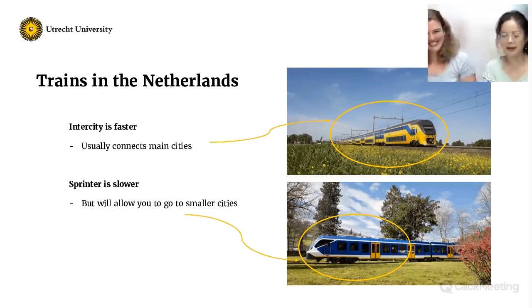Trains in the Netherlands. Well, this is really a mystery for me at the beginning. I think it would happen to some people, maybe. Yeah. I heard a colleague of mine, she is not from the Netherlands, she's from Argentina, and she also said, "I wish someone would have told me this on the day that I got to the Netherlands, because I had no idea about this."